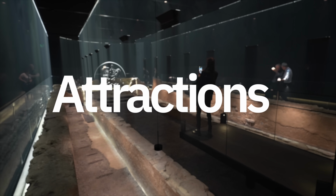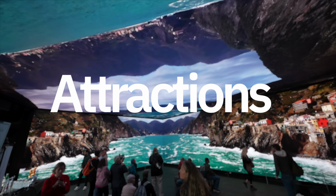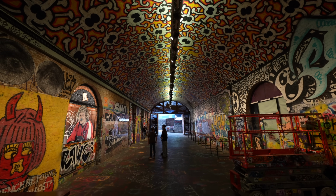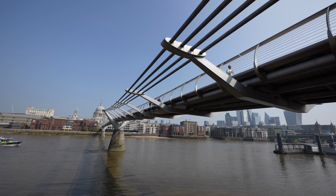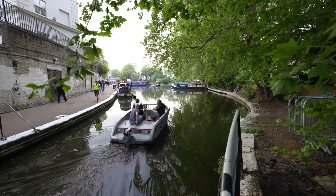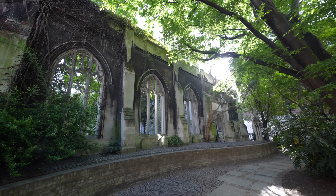The next section is attractions, and these are the experiences that give London its character, from unique spots to offbeat corners of the city. Whether you're into pop culture or quirky adventures, this section has something you'll remember. Perfect for filling your days with unexpected moments and can't miss photo ops.